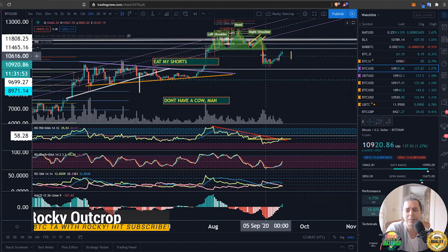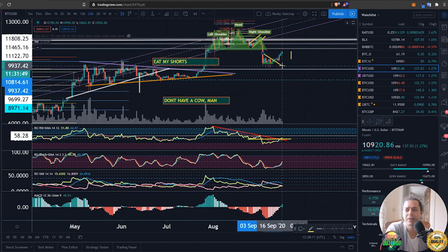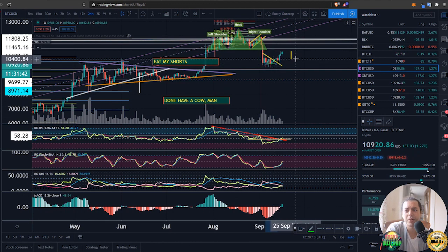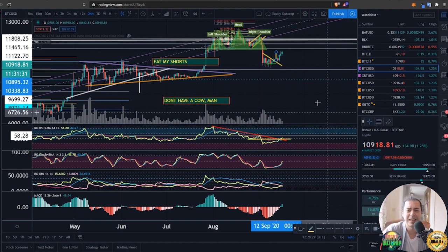What we've actually then ended up having is this descending triangle. If I just quickly annotate this for us, we have this descending triangle, which has then managed to break out of this shape up here towards its full measured move, and that's also very positive for the price action. And we currently find the price at $10,920. So that's all very, very good as well. Isn't it great to be upbeat and positive? This is going along great so far.